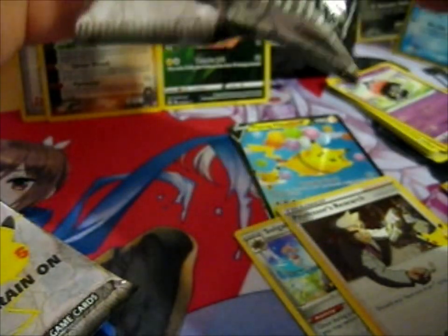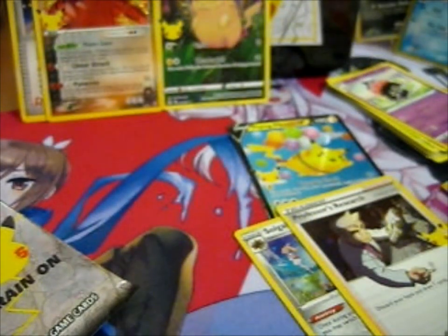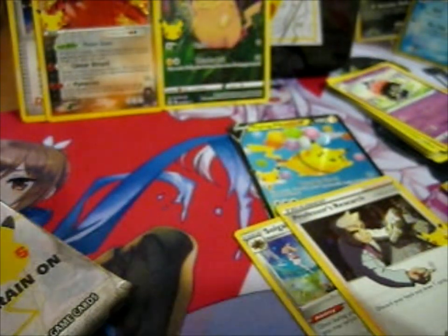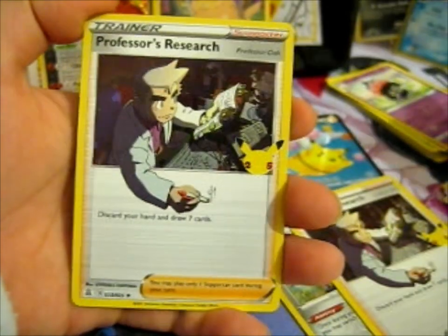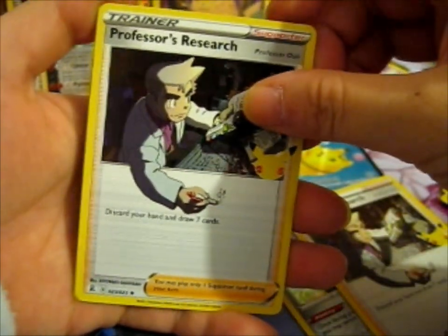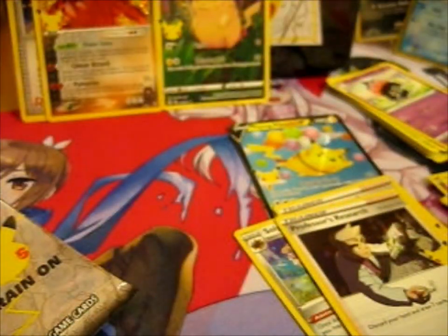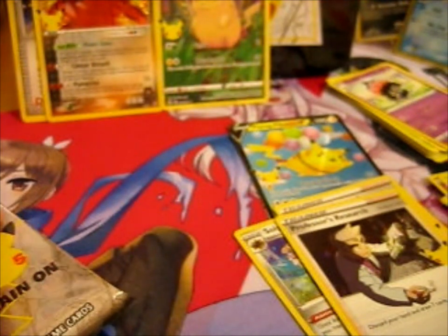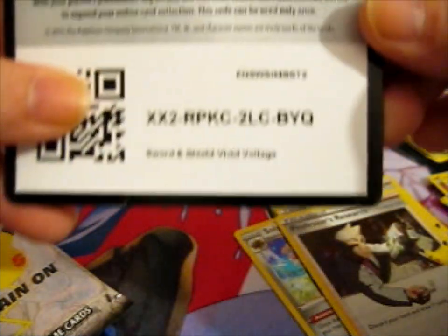Open. Okay. Oh, another look, yeah. Cosmog again. And now I have a complete three set. And a Kyogre. I don't know if I have three of those yet or not. You know what? Since you're still watching, why not? Here's some Vivid Voltage for you.